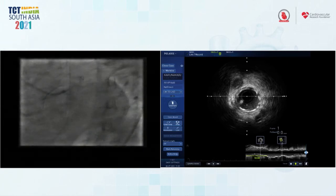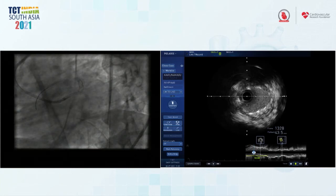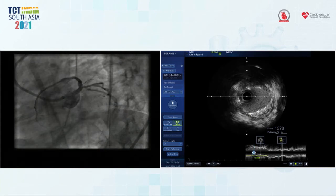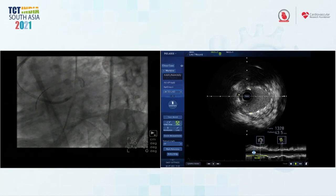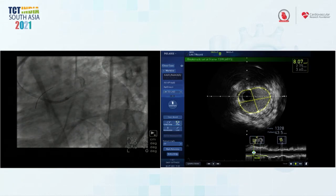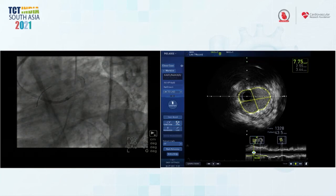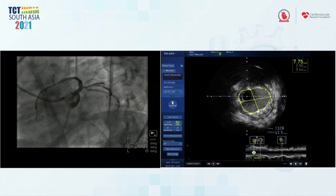Would you like to flare up the ostium at least with a 4 millimeter balloon, sir? No, because it was pretty much well done. Well expanded, and we don't want to. The ostium was only 2.75 on IVUS. It's a negatively remodeled ostium, so we already dilated to 3.5. So we didn't try the 4 millimeter balloon.